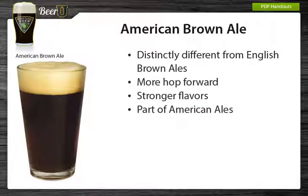The American Brown Ale is distinctly different from the English Brown Ale. While the malts and color might be very similar in many cases, the American browns are usually much more hop-forward and more strongly flavored than their English counterparts. For this reason, we normally consider them separately. American brown ales are part of the American ales family. Despite the fact that we consider the American brown ale separately, it is worth considering here because it is easily perceived as a bigger, hoppier version of the Northern English brown ale.